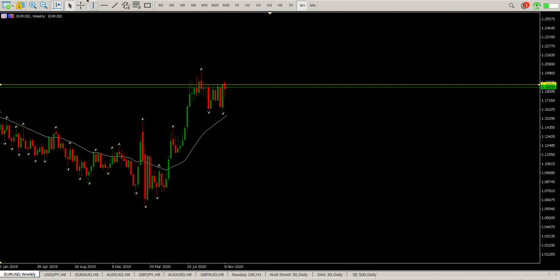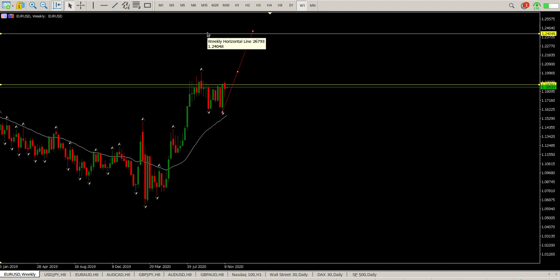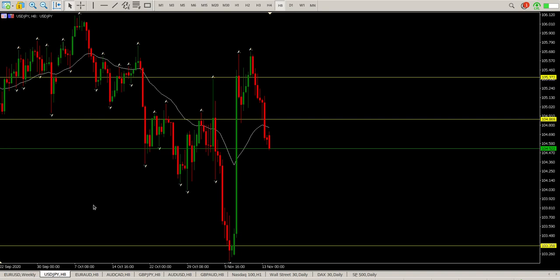So at least this here. But you're going to need to be patient, very, very patient, waiting for this. So you'd be looking for 124 area, and that was the previous high here. Anyway, that's EurUsd, buy the dips.